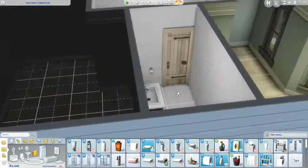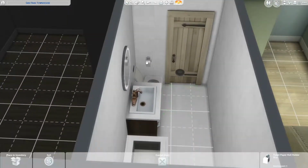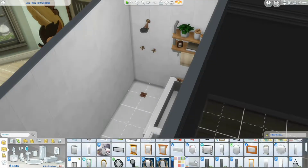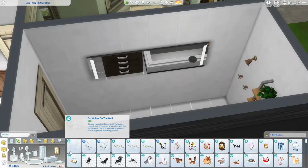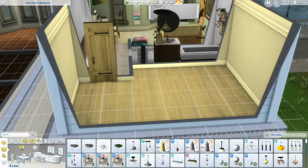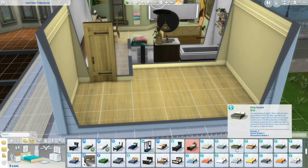I don't love the shower tub combos, honestly, that we have. I really need some more modern options. I hate the ones with the curtains on them. I just don't like shower curtains in real life, so I don't like shower curtains in the sim. So I don't always like to use the combos, especially not in a modern bathroom. And I didn't have space to do anything else, so I just chucked the shower in there.